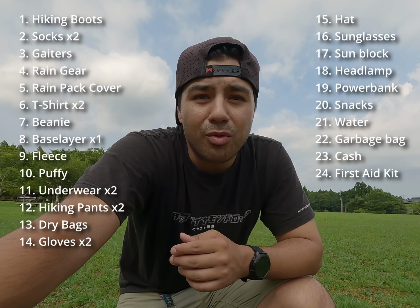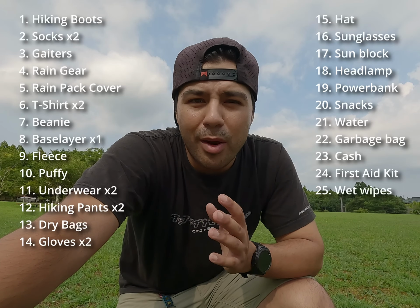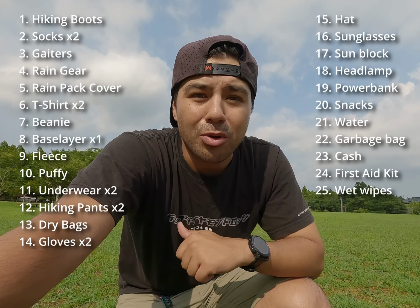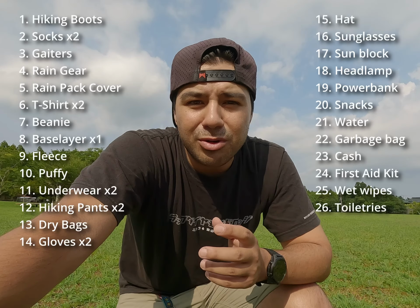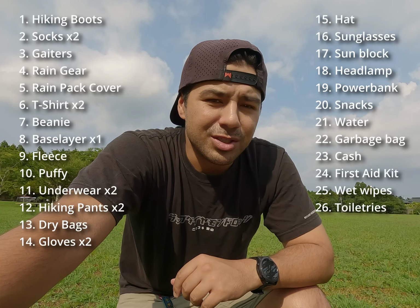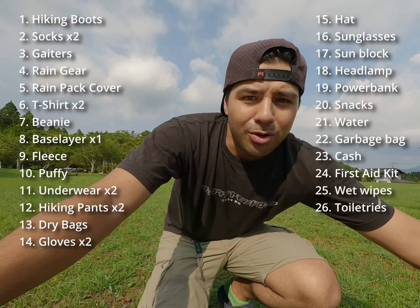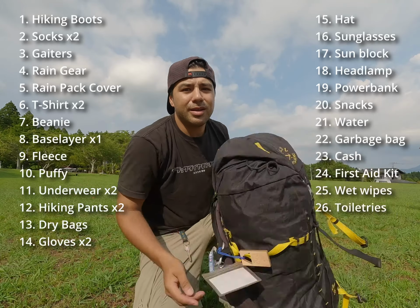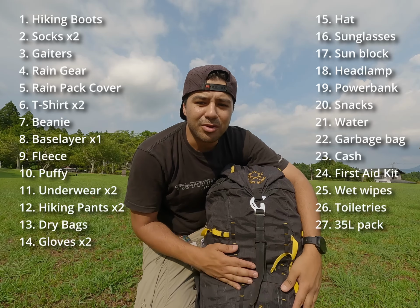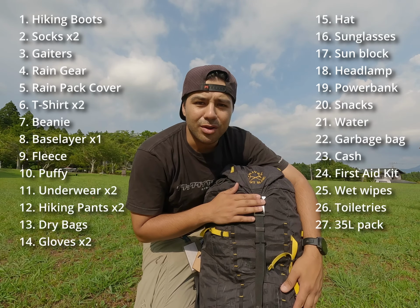As there's no running water on Mount Fuji, it's always good to consider bringing wet wipes, alcohol wipes, things like that, along with your toiletries. So bring a toothbrush and things like that, but you will need to use your own water when brushing your teeth. Now, finally, we've gathered all of our stuff. It all goes into a 30 to 35 liter backpack, which is just the right size for all of the gear.